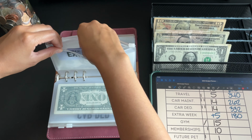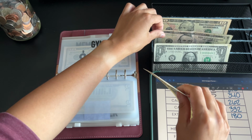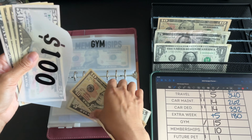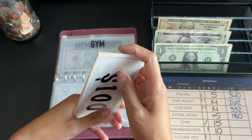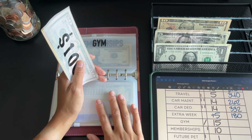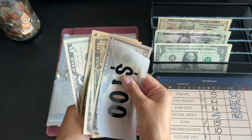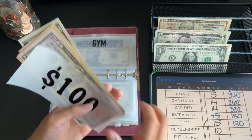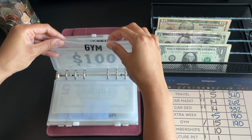And then up next, we have gym, and this is getting $15. And I think for the month of October, I'm going to put my membership on pause once again. I'm going to be traveling a lot for work in October, and I'm just going to cancel and go to my apartment gym, just to save money. So we have 190 in gym. But I have still been going this month, so that's been really nice. Nice to get back in the gym.